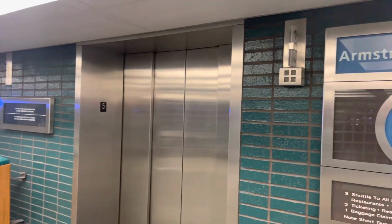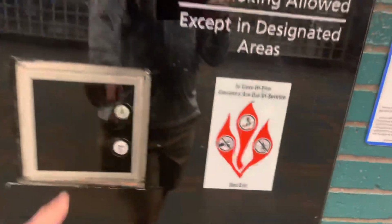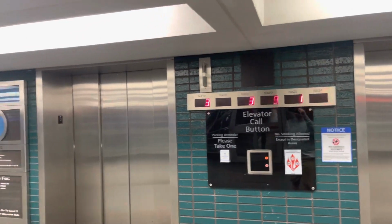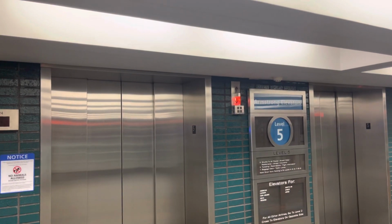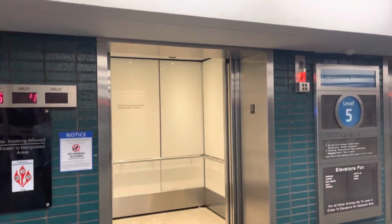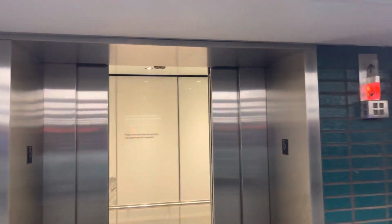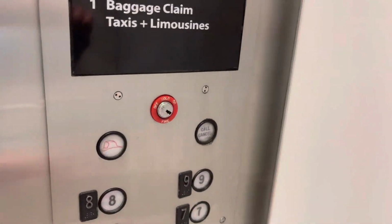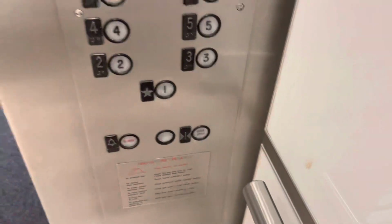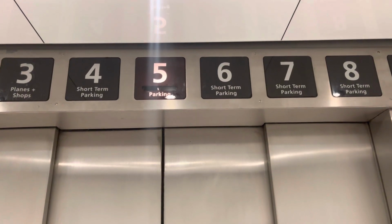Actually, a little bit different. This one shut off, and the one over there shut off. So C, D, and E are still original. This could be the last time riding the original elevators.